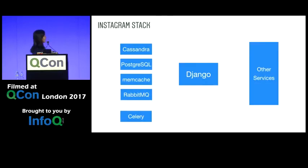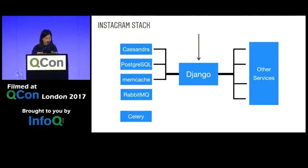Let's take a look at the backend stack Instagram had at the time. At the center is the web tier that runs Django with Python. It receives user requests and accesses various backend storage or services for responding to the user. A user request could also trigger some asynchronous tasks that are done in the backend, for example, sending notification to the person whose photos you liked. These tasks are sent to RabbitMQ and Celery for processing.